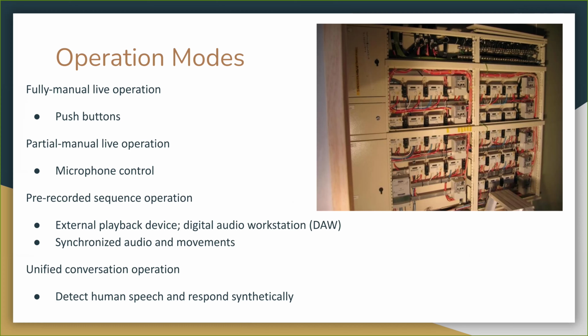Pressing a button will activate the corresponding joint movement, and depressing the button will return that joint to its resting state. The partial manual live operation uses the parallel input for the mouth actuator, so the user can plug a microphone into the control board and control C.A.P.E.R.'s mouth with their voice.